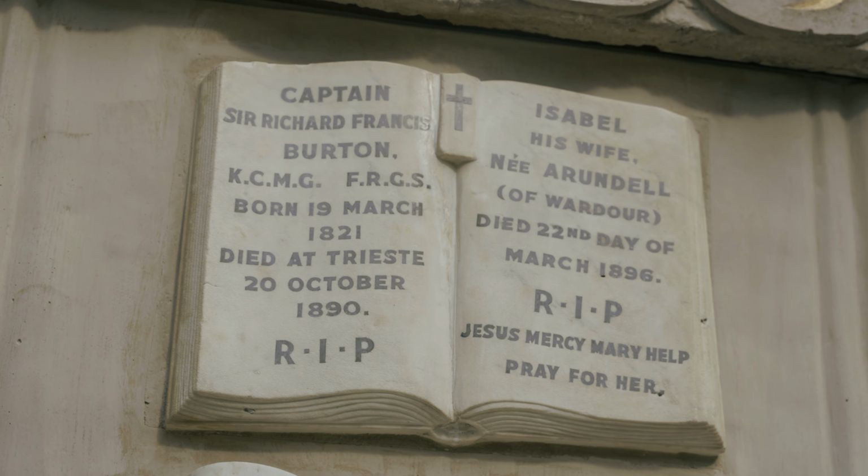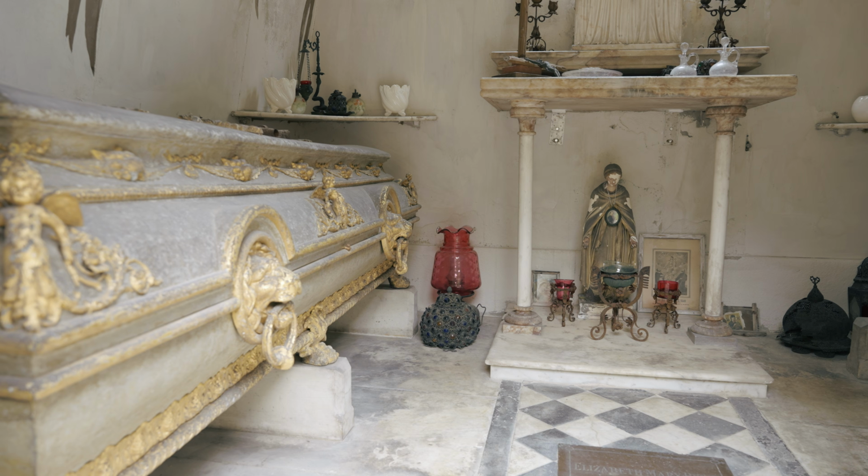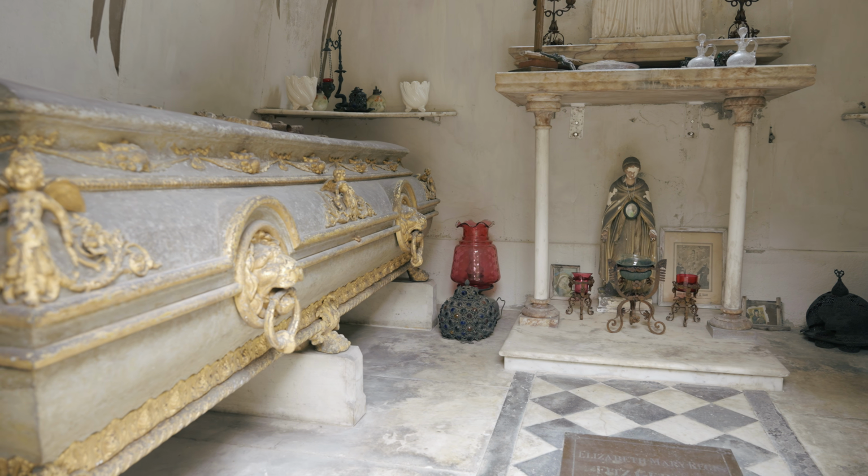When looking at this mausoleum, you can't separate it from its historical context. The 19th century was a period of massive British presence across the world, influencing ideas in Orientalism, in arts, in culture, in building and in objects. This mausoleum is absolutely a reflection of that attitude. It represents both Richard and Isabel's love affair with the Middle East, as well as global conversations about imperialism.